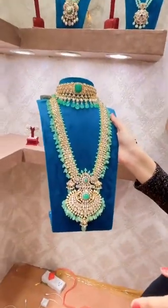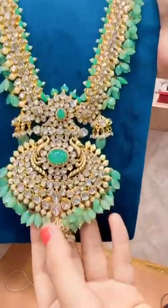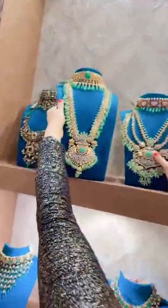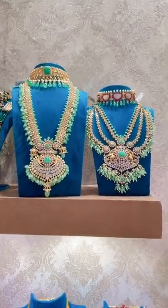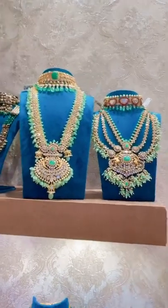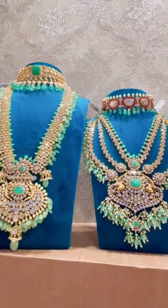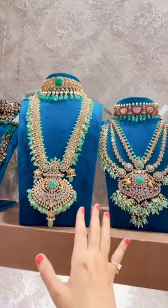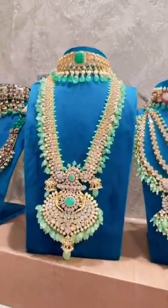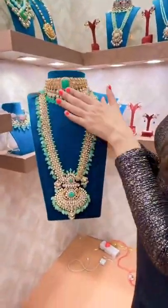Now that I showed another nakshi work polki har, I thought I'd show you this as well. These are two options, obviously a nakshi with Russian emerald kind of hearts. Very different. This one I've combined with a different choker. So I thought to go monotone on this one. This is a monotone choker that I have.